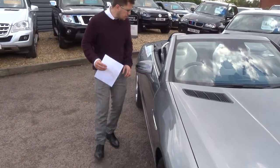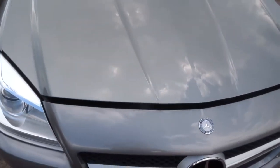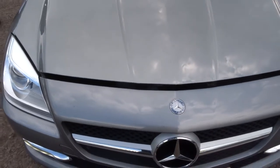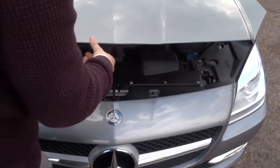Just pop that bonnet up, we'll have a look underneath there. So it is a petrol, very quiet and smooth sounding engine.